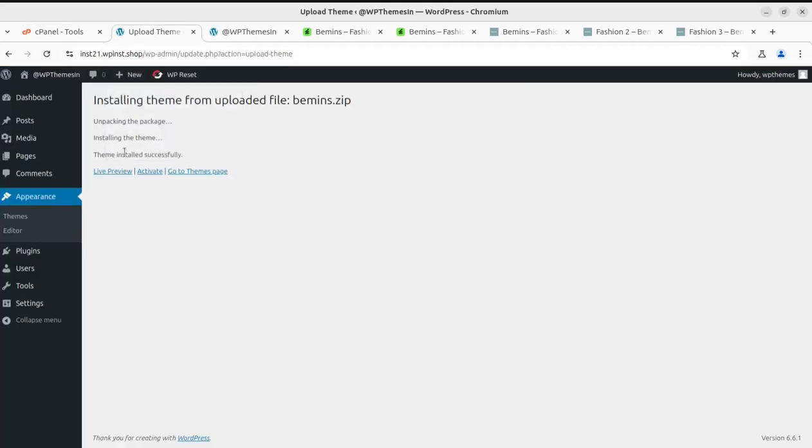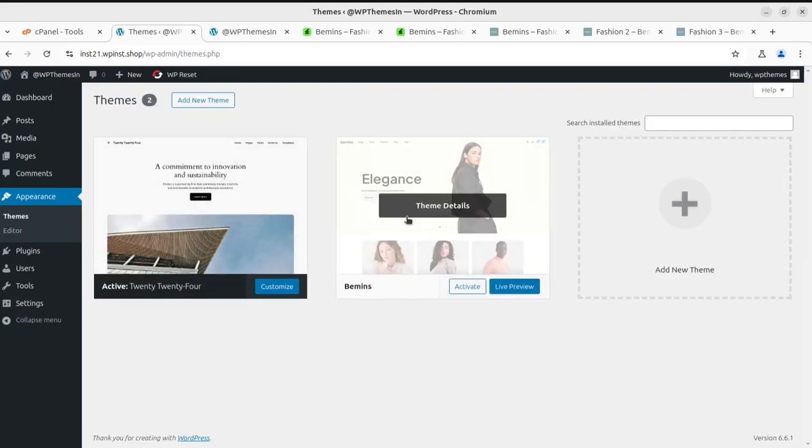Yes, so the theme has been installed successfully. We can go to the theme page, and yes, it is here, the Bemins along with the default theme.